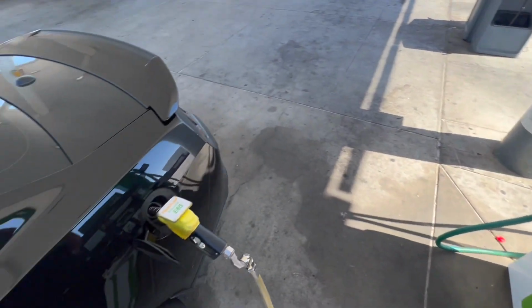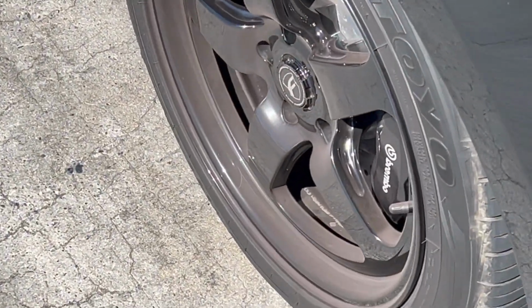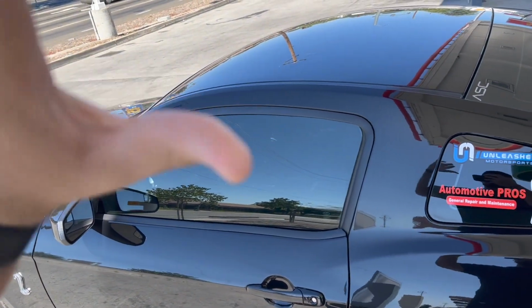So just stopping off at E85 right now. I am so disappointed right now with these wheels, man. Look how dirty they are right now. However, we are gonna go ahead and look at an S550 right around the corner.